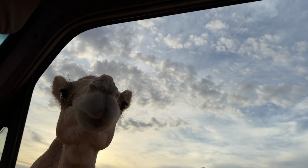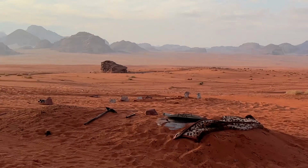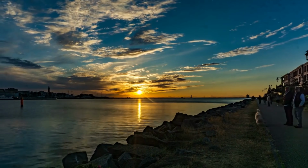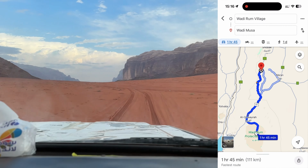Next day from Wadi Rum, you have two options. First, you can go to Aqaba. It's a coastal city in the southern part of Jordan. It is the only coastal city of Jordan. Aqaba is a popular tourist destination known for its beautiful beaches, clean waters, and vibrant marine life. You can enjoy snorkeling, diving, and luxurious resorts. The second option is going to see Petra.